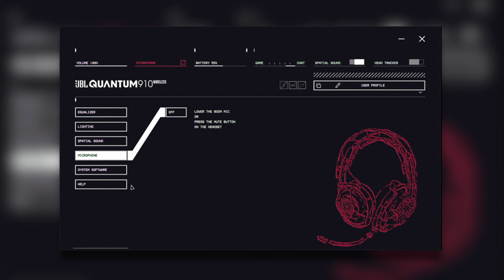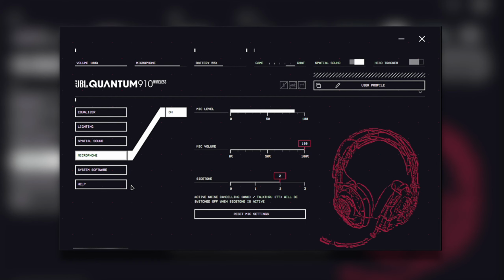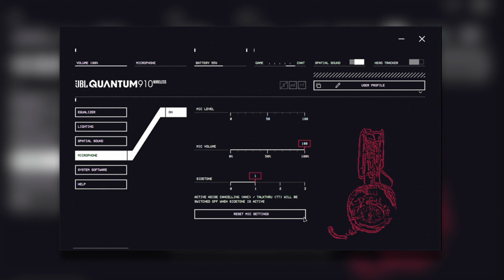Something new added in the software, at least I think it's new since the 810, is the ability to modify the side tone in the Quantum Engine. This allows you to hear yourself talk by feeding audio from the mic back into the headset. It was desperately needed and again is very welcome.